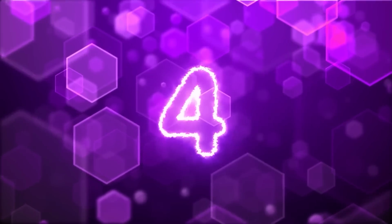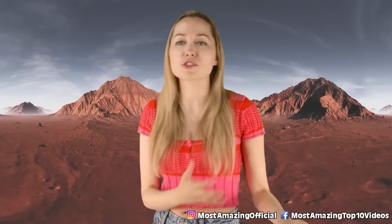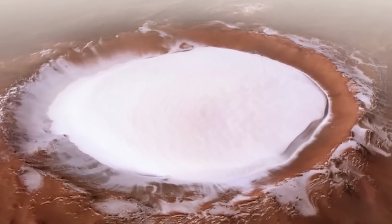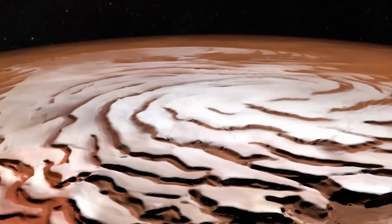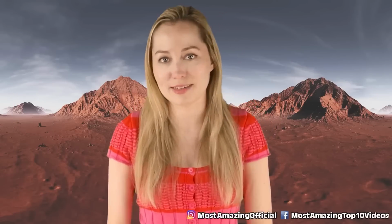In our number 4 spot, we have frozen on Mars. Okay, this one is a little bit of a stretch, as this evidence was not found frozen on this planet, but it is evidence of alien life, and it was found on Mars, and Mars can get to a temperature of minus 60 degrees Celsius, which is way past freezing, so whatever. Imagine that this evidence was found frozen, as it could very well have been. I just can't prove that, and I wanted to share this anyway.